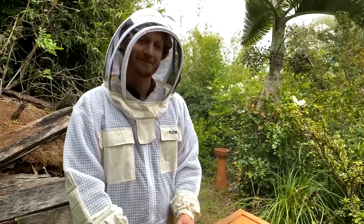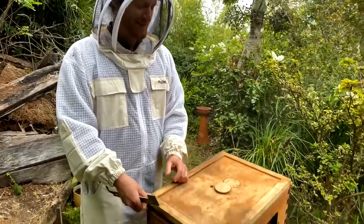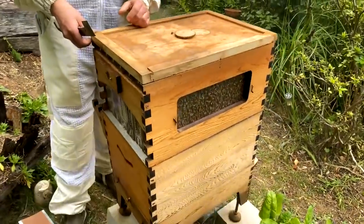Cedar, just how hard do bees have to work to fill a flow frame? Bees are extraordinary.